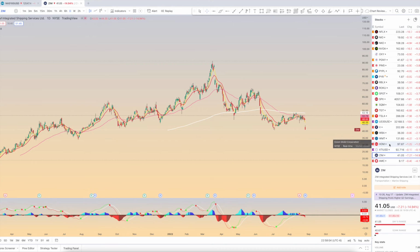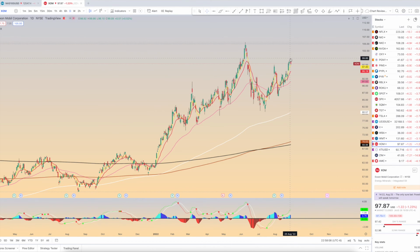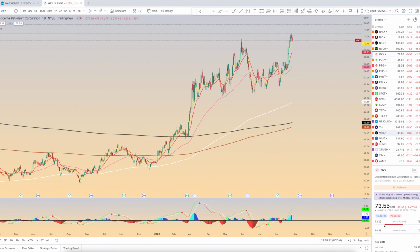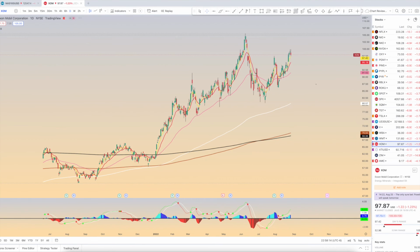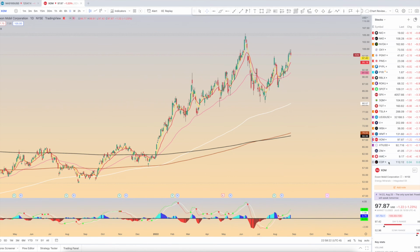It's sad, I know. All right, ExxonMobil, last oil stock. So you can see it hasn't peaked as well as Oxy has, right? So this went a little bit higher. Exxon is still decent value. ConocoPhillips, that's the other one. I just want to add that one because this is one I actually have as well.